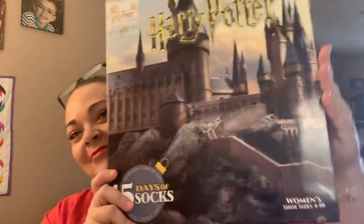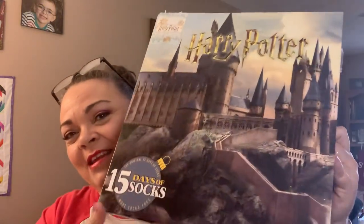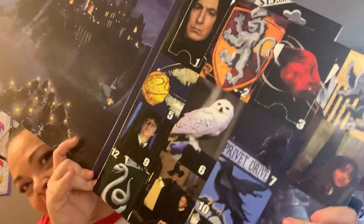Now my sock Advent, they slip and slide. So it's not the most high quality Advent. But it is fun, and it was only $15 for 15 pairs of Harry Potter socks. Got this from Target. Number 5. Perforations don't want to work on this one either.